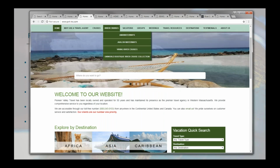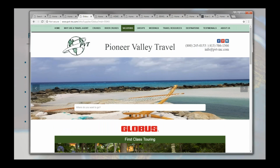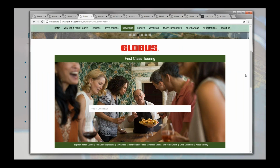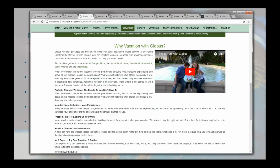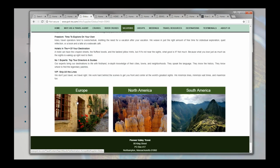But one thing I wanted to show you is that they have actually turned on these pages that highlight these particular suppliers. There's a couple of these available, and some of them you can actually book directly through if you wanted to. But here's just a really rich page highlighting this supplier. So if you did a search on this page, it would pull back just Globus offers. Here's a video, some information. So again, there's so many different ways to highlight your suppliers that you choose to work with if you wanted to do it that way.